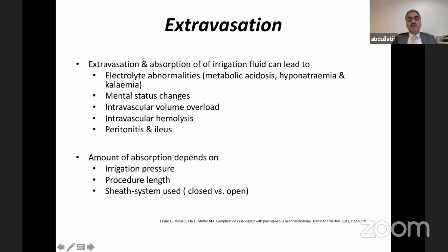So we come to extravasation, which is another consequence of collecting system injury. The problem with extravasation is the absorption of irrigation, which can lead to so many complications, and it's sometimes very difficult to quantify or diagnose these, especially if the patient is under GA. But I think it's an important message for all of us. When we discover this extravasation, a heads up to the anesthesia should be there. You should tell the anesthesiologist that we have such a situation, and you continue if it's, of course, safe. Then they have to look for electrolyte abnormalities, any intravascular volume overload, or hemolysis. Afterward, you have to examine the patient for any signs of peritonitis or ileus.